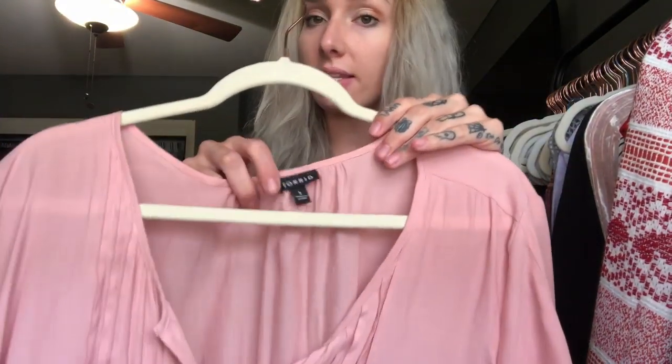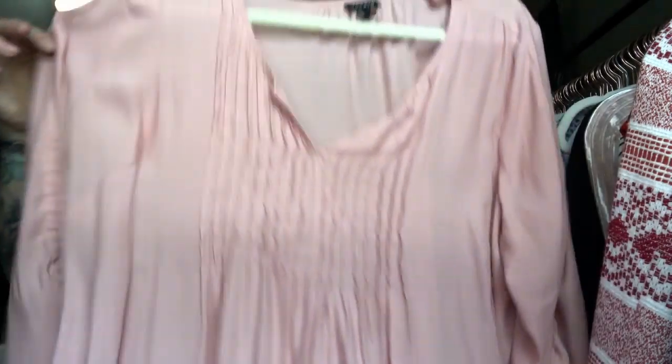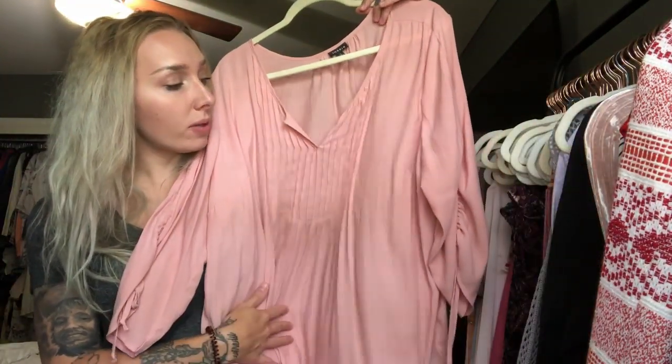And then I also found this Torrid piece. I told you guys I did good with the Torrid today. It's kind of sheer. It's just a really cute blush pink blouse. I'm probably only going to list this one at 20 to start because it is a little more simple than the other pieces. And this is a Patagonia.